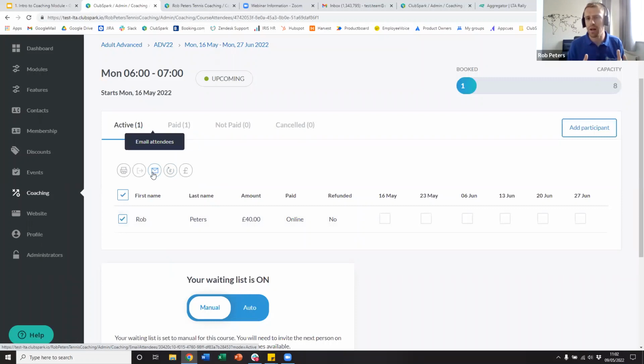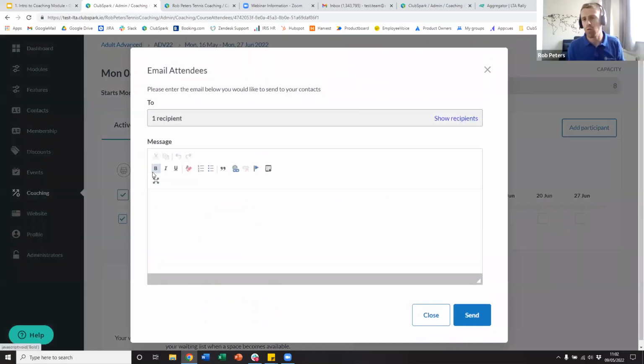So as I mentioned earlier, through ClubSpark you can do things like send email communication. So if a session was cancelled due to coach illness or anything like that, you could then send an email to all of your players. Via the app, you can send an email, but you can also send a text. You can get SMS credits to be able to send a text to people if that's a more efficient way, but you can also email through the platform as well.